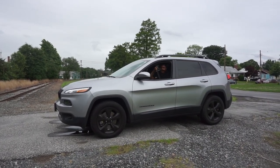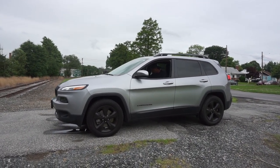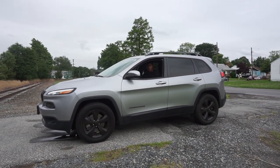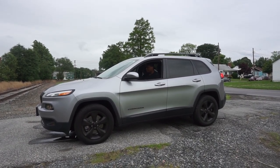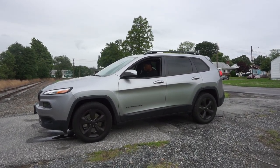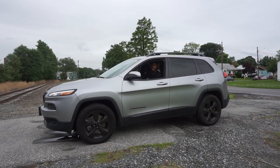Seatbelts are for pussies. Alright, so we're gonna drop this in sport or sand and mud. We're gonna put it in snow. No, snow doesn't have... What turns traction control off? Sport turns traction control off, so that's what we're gonna do. Sport, first gear, we'll take it.